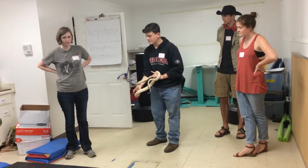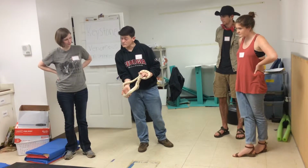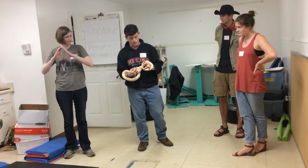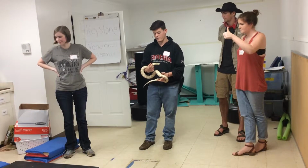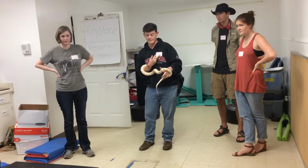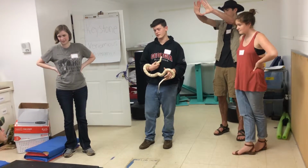How we can tell that Snowy is non-venomous just by looking at her is that she has a round head and round eyes. Round head and round eyes mean that it's not venomous. Whereas if you were to see a diamond head and a slit eye, like a cat, that would be a venomous one, and we wouldn't want to be too close to it.